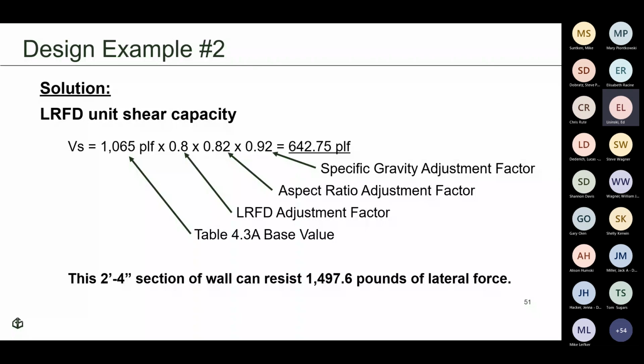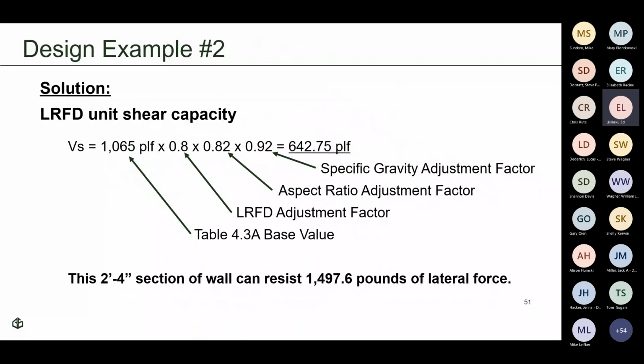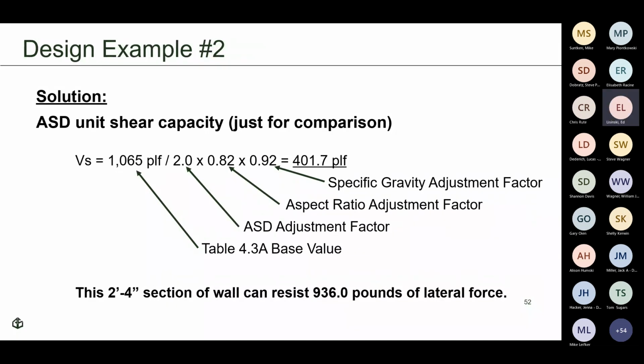But again, with LRFD they can resist more lateral force that way, but the loads that are getting applied to it have a safety factor adjustment added to them, so the loads are going to be higher. So that's why it ends up working that way.